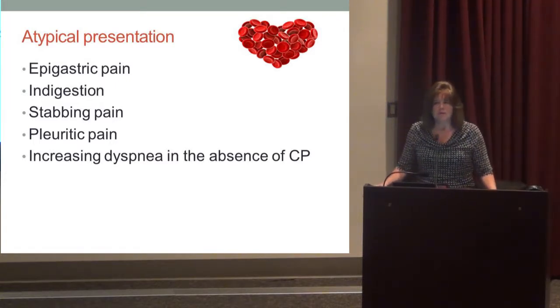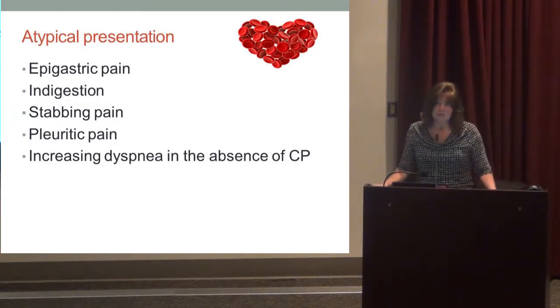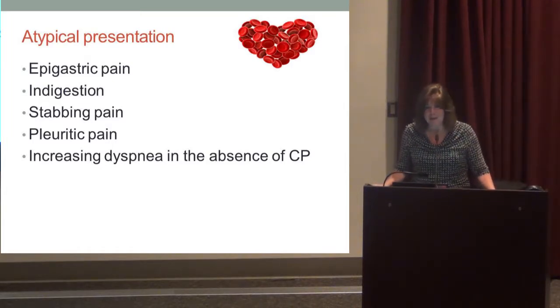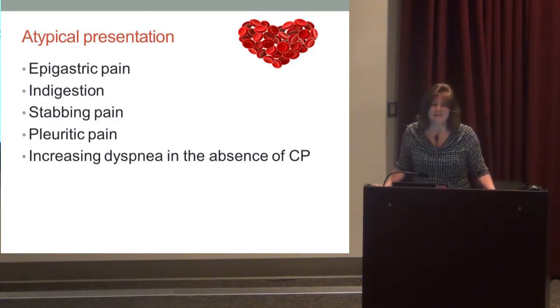Everyone's really familiar with those typical ones, but atypically, like I said, diabetics, elderly, and female patients might present with some of these symptoms instead. Epigastric pain's a big one. Indigestion, stabbing pain. So this isn't your chest pressure that lasts for greater than 10 minutes. This is like someone saying, I just got stabbed in the chest. That's different, right? That's atypical.